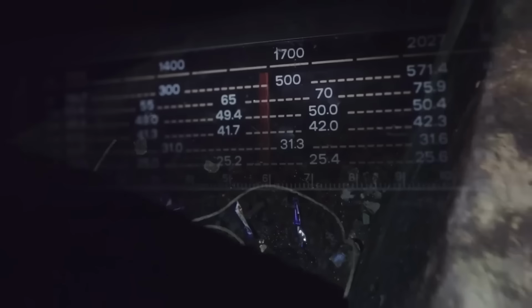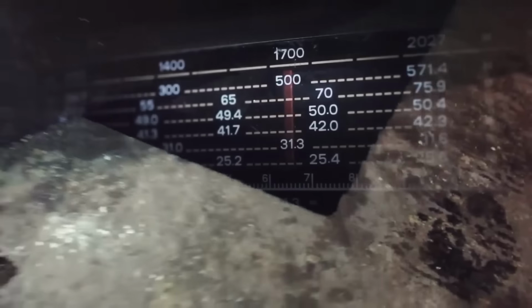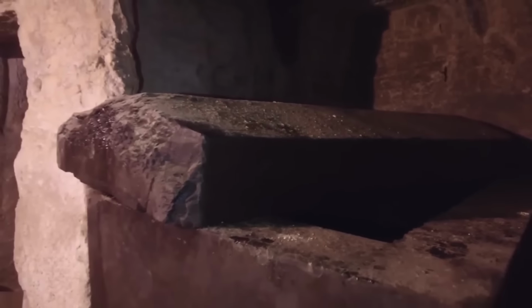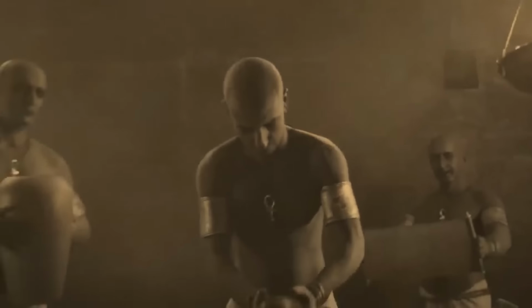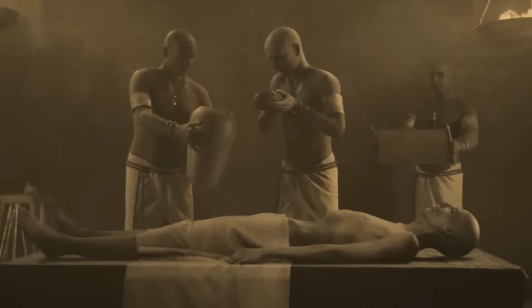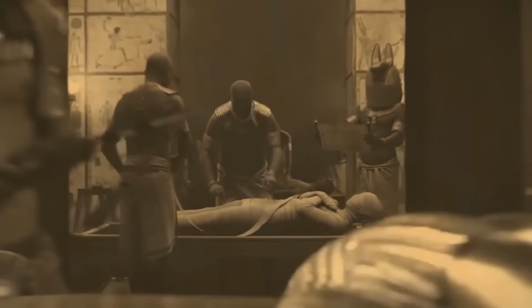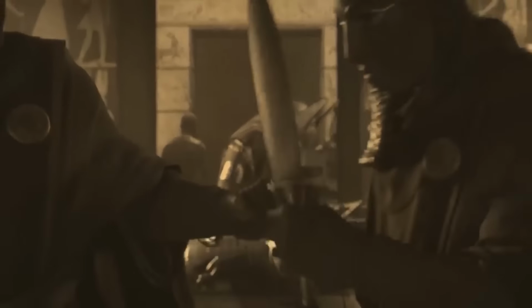Adding to the mystery, researchers detected significant levels of radiation inside the sarcophagi. Combined with the lead coating found on the second level, this suggests that the sarcophagi might have had an advanced preservative function, something we do not yet fully understand. If the ancient Egyptians had knowledge of radiation's effects on preservation, it would represent a technological leap far beyond what we currently attribute to their civilization.